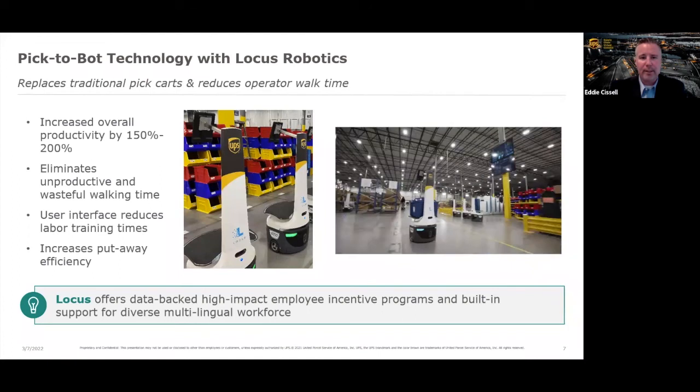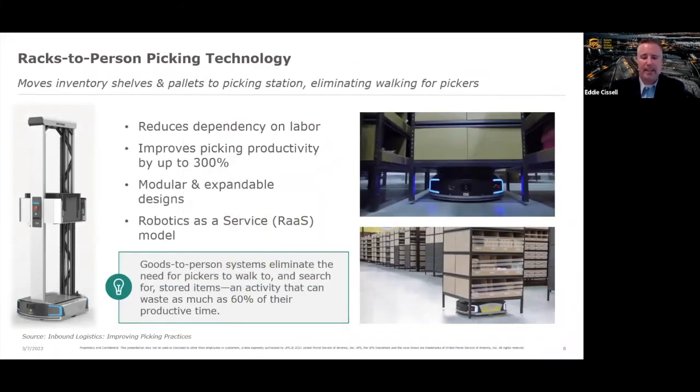I'll close with our third type of technology, which is rack-to-person picking technology. This, again, through partnerships that we are creating on a global scale, represents our ability to modernize existing and new facilities. These rack-to-person systems move inventory from shelves or pallets to a picking station, eliminating walk time for our pickers. So unlike the previous Locus bot, where you're out in the warehouse and there is still walking time, this is reducing the amount of walk time and increasing picking productivity. This type of rack-to-person technology isolates our pickers in a strategic picking location. All the work is brought from the warehouse to these individuals.